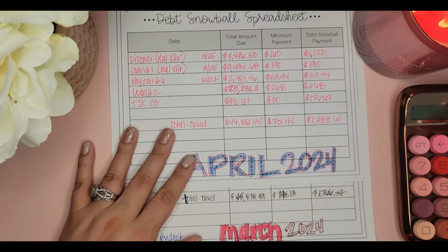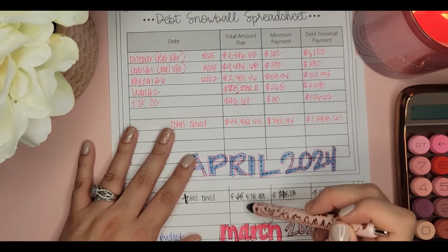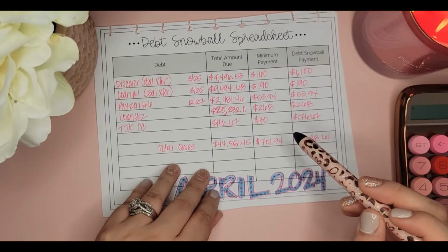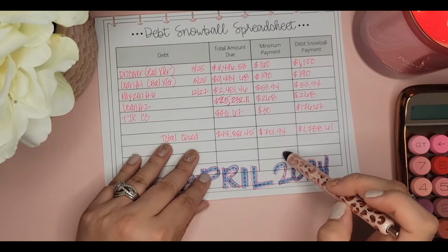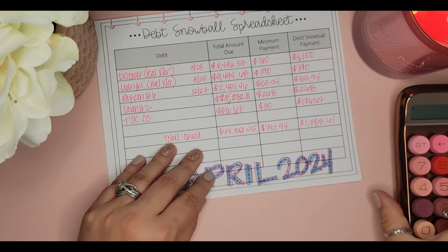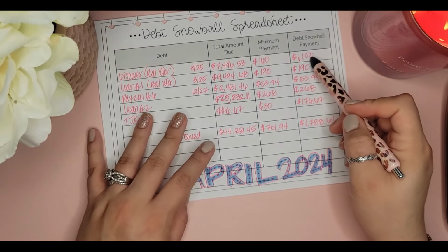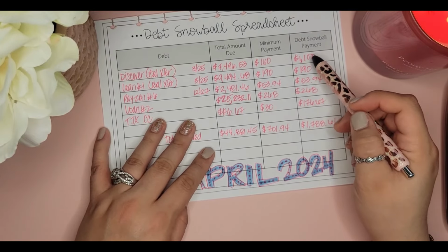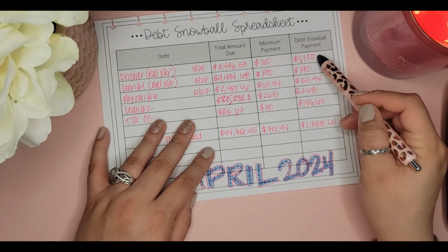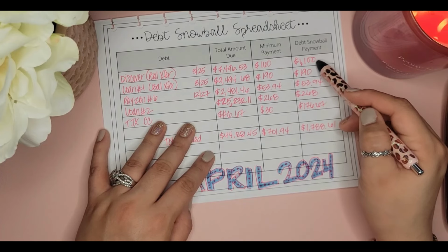So yeah, that was our progress. $997 is what we started and ended with. So we're starting April with $44,881.45. And my new monthly Snowball for Discover, I'm going to try to pay no less than $1,000. I'm putting on here $1,100.